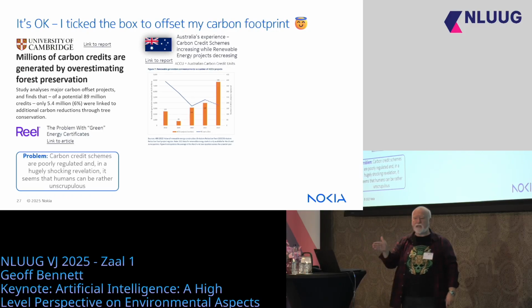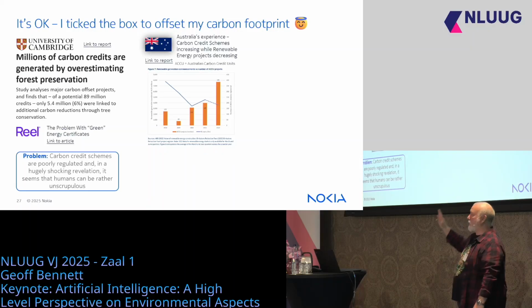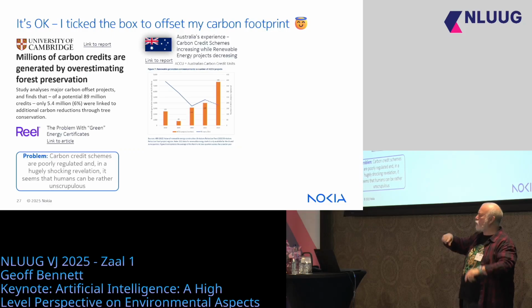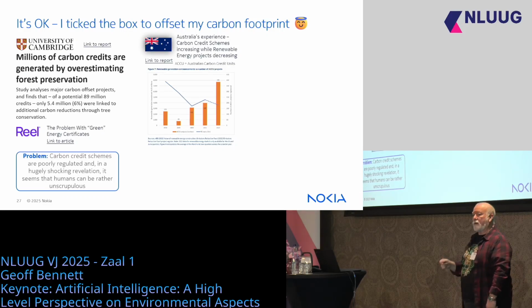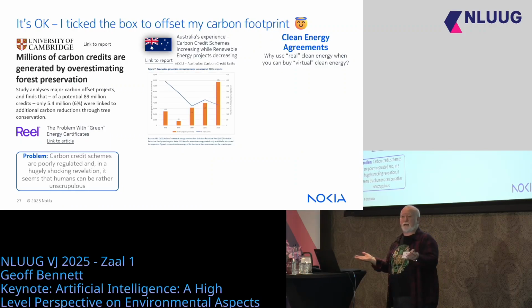This is some data from Australia. And the 2 parameters there, so the orange bars are the number of carbon credit type schemes that are being sold. That's increasing. Fantastic. Except the blue line are the number of starts on renewable energy projects. That's decreasing. And the conclusions of this report basically say that why would you bother to use real clean energy when you can just buy some virtual clean energy?